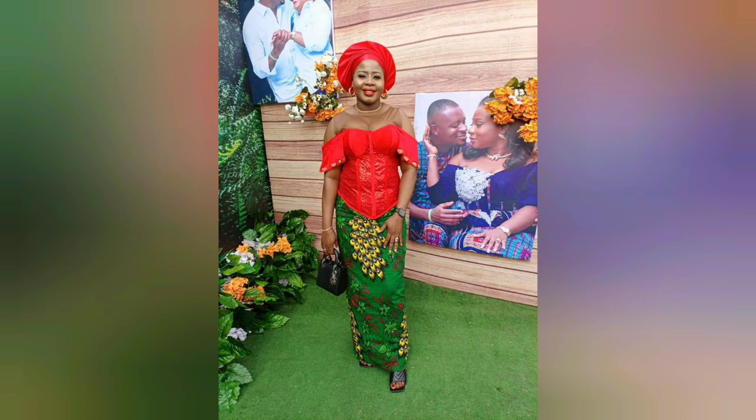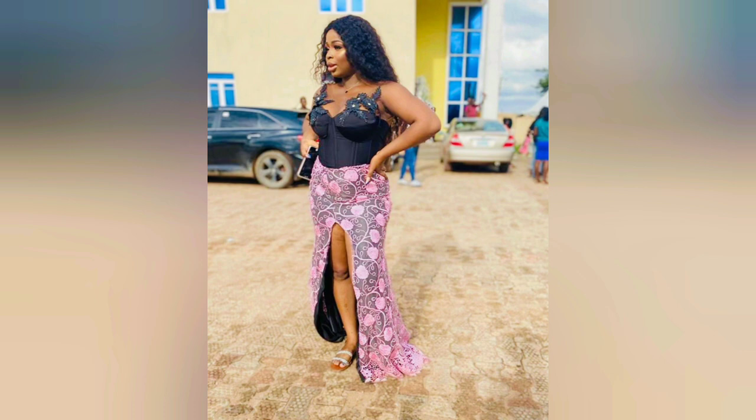Like this particular one, I love the Ankara print. It's so beautiful, guys. I love the Ankara print. The upper part of the blouse, I don't know for me, but it depends on your choice, what you want.